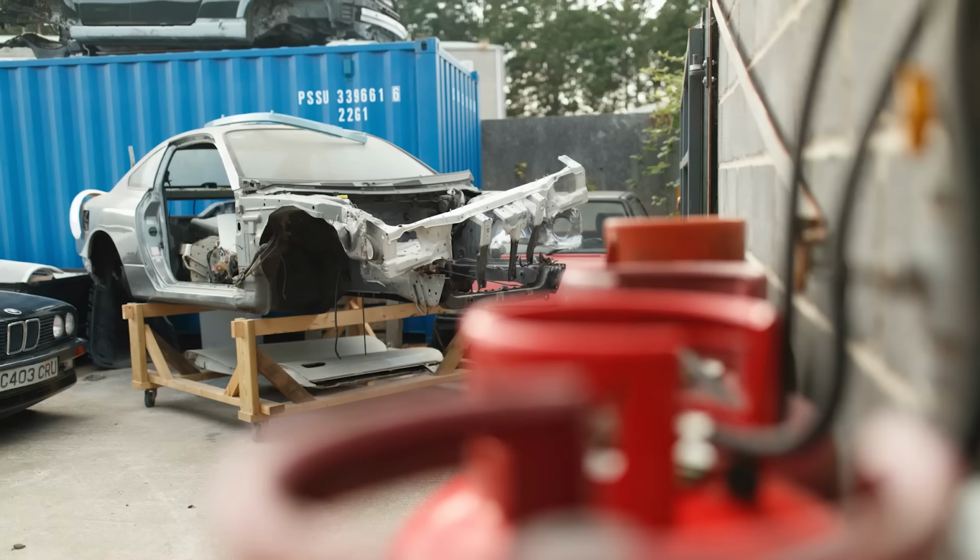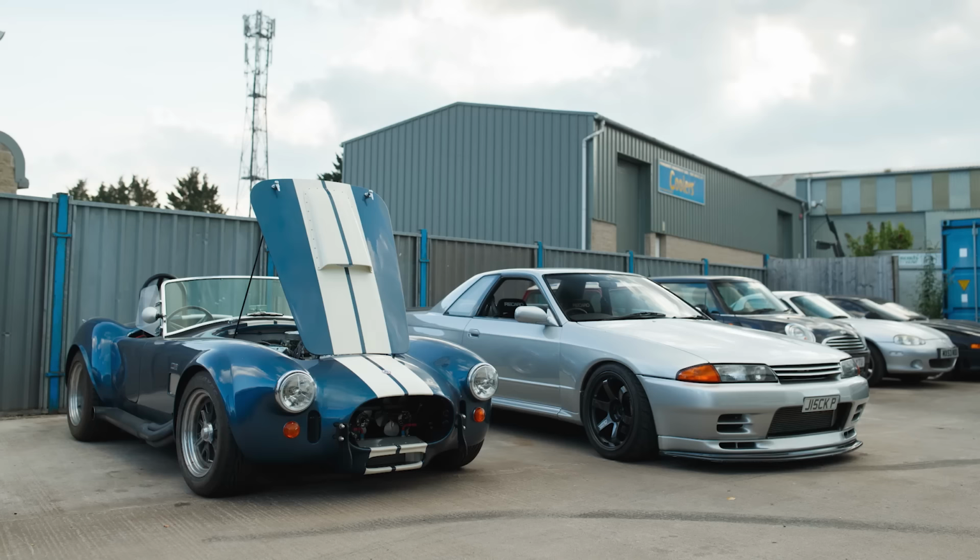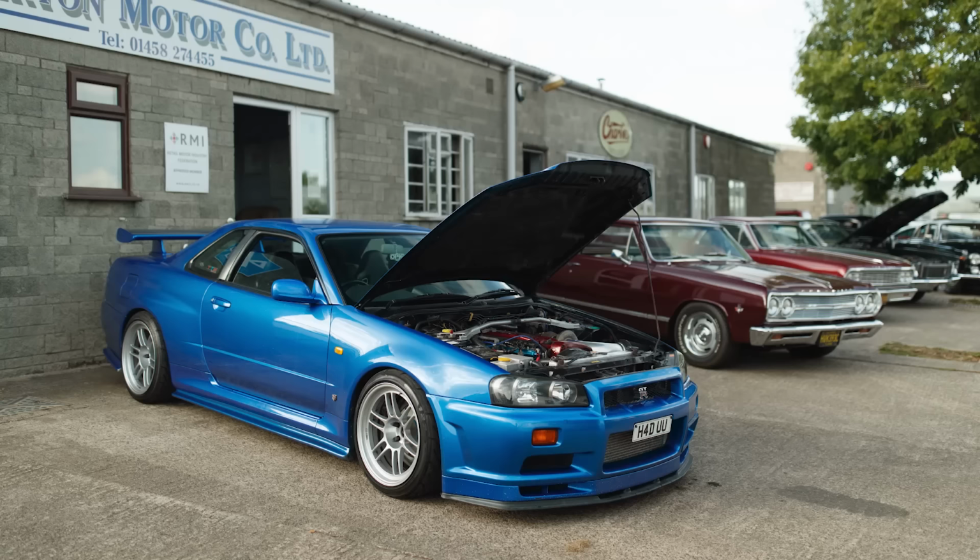I don't even know where we are. Where are we? We're in Somerset, Southwest England, and we just pulled up to this shop. I knew there was something special going on because they had an R34 Bayside Blue GTR parked outside. I'm like, okay, they have some cool cars here. I was not prepared at all for what they had inside.